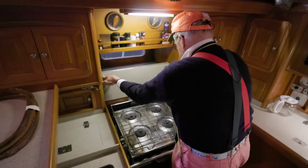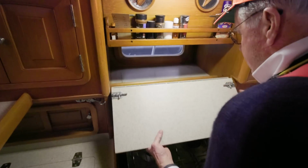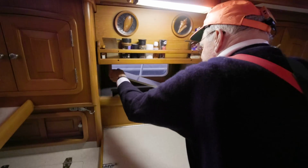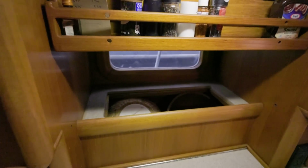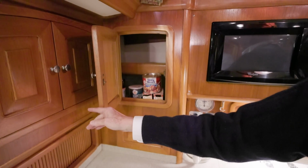We have a 4-burner propane here with an oven, and I'm going to close this to show you how much counter space we now have. See, it wasn't storage back here, but look, we have a pop-up storage. Boom. Oh, well, I guess we know what they eat at sea on this boat even.